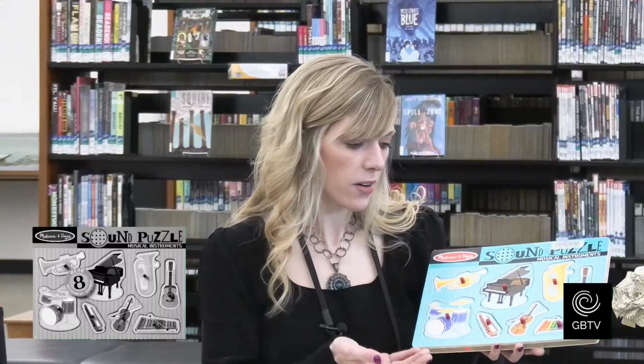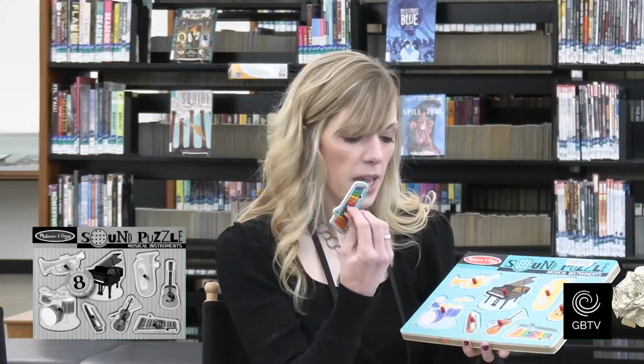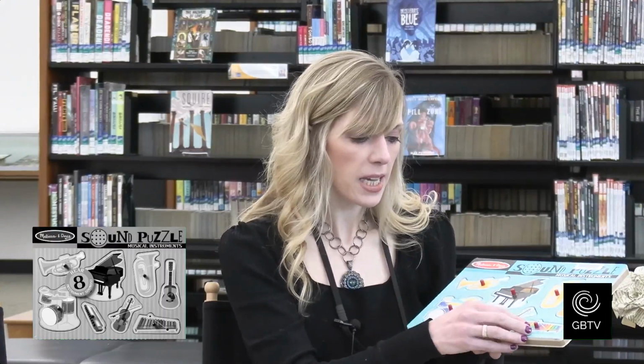Awesome. So I wanted to show you what's new in our early learning department. We have some really cool puzzles. This is a sound puzzle, and we have one here of all the musical instruments. It's best for ages 3 to 5, and it has these pegs, and when you put the peg in, you can hear the instrument playing. You can't hear it right now, but it's really great to get to know the musical instruments of the orchestra. We have other ones in this series too that make sounds.